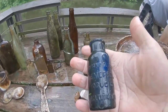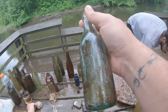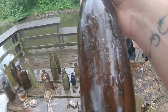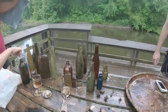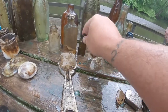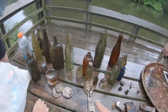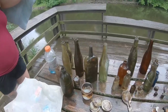But I got the blue embossed bottle. I got a nice one walking out of the river, but unfortunately it's got a crack in it. But for now it's a whole bottle. I got the Schmuelbach, whatever, brewing. And a few others. My little nephew, Joseph, found the stopper. I think his coolest bottle was this little medicine bottle. He got the ice cream spoon, every modern beer bottle, and vanilla extract bottle in the river. But they're cool anyways, right, buddy? Yep.